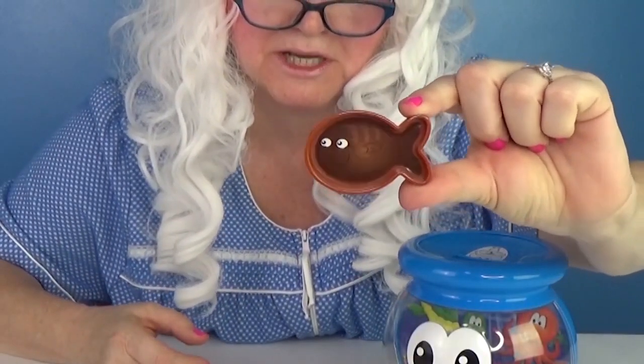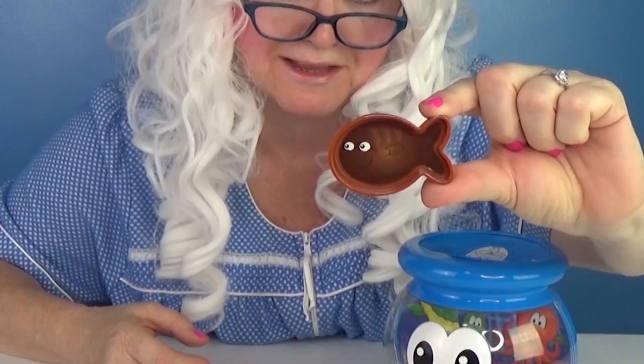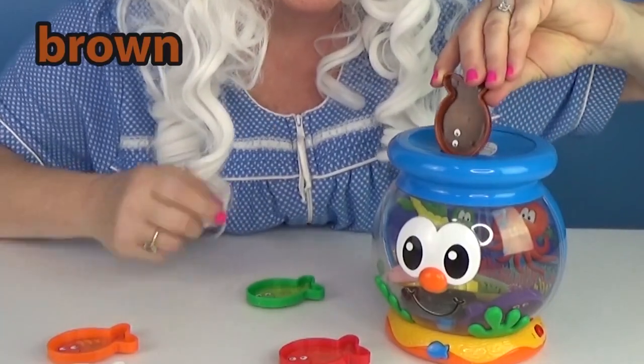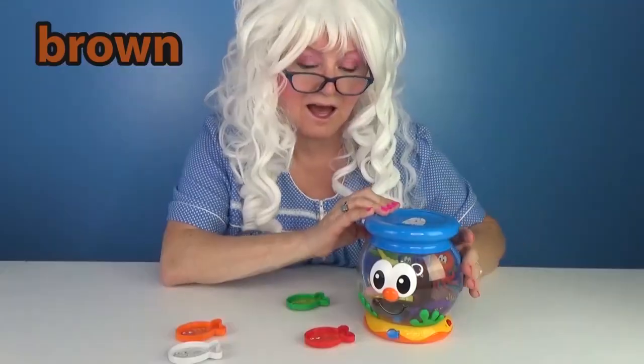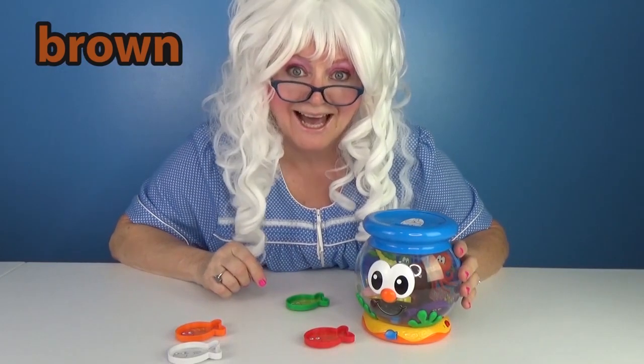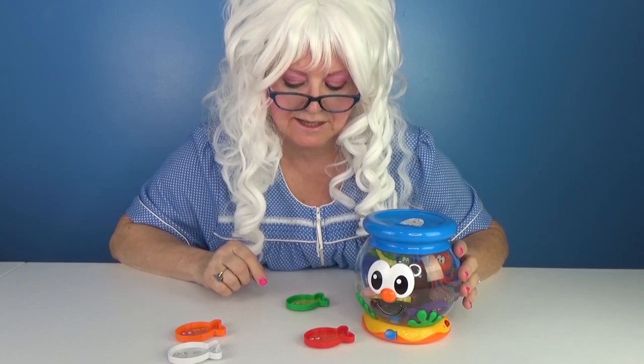It was. What color is next? Please insert another fish. Let's try that fish. It looks brown. Do you think that's the right color? Let's try it. That was a brown fish. Yes. I wonder what color is next.